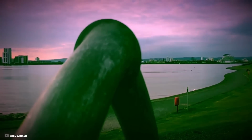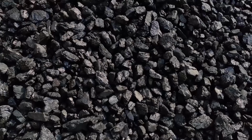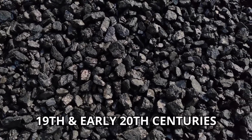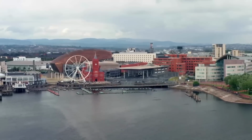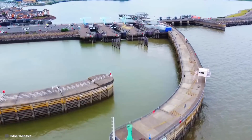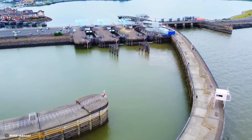significantly altered the landscape. Historically, Cardiff Bay was a key hub for coal exports during the 19th and early 20th centuries. However, the decline of the coal industry by the 1980s left the area in disrepair, with abandoned docks and tidal mudflats vulnerable to the harsh forces of the sea. The barrage project formed the centerpiece of a larger redevelopment effort to rejuvenate the area.